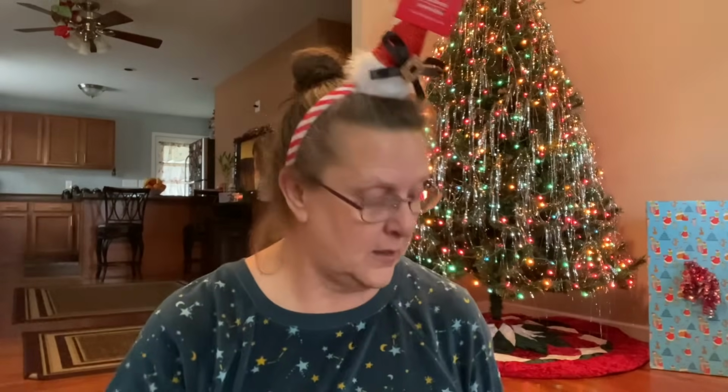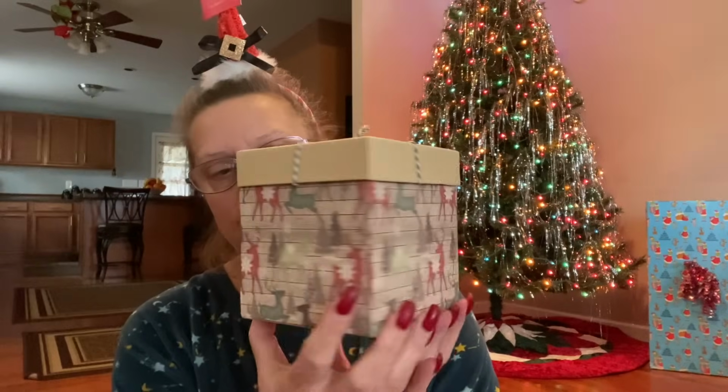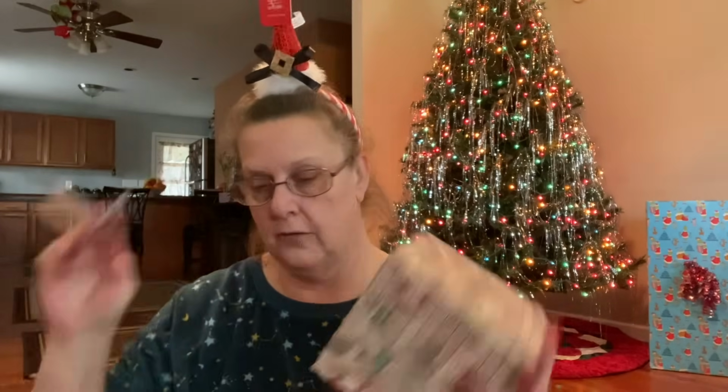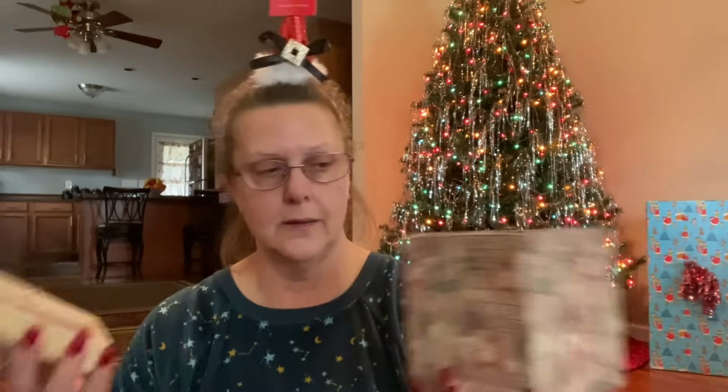Some new gift boxes. Gift boxes can be so expensive at the stores. This itself, I don't think you need any wrapping on it because look at how pretty it is. Your design is all the way around. You've got a little string on the top. Just watch out for, usually, okay, this doesn't have one in there, but usually they have the little sacks of silicone. So I always watch out with the kids and pets and things like that.